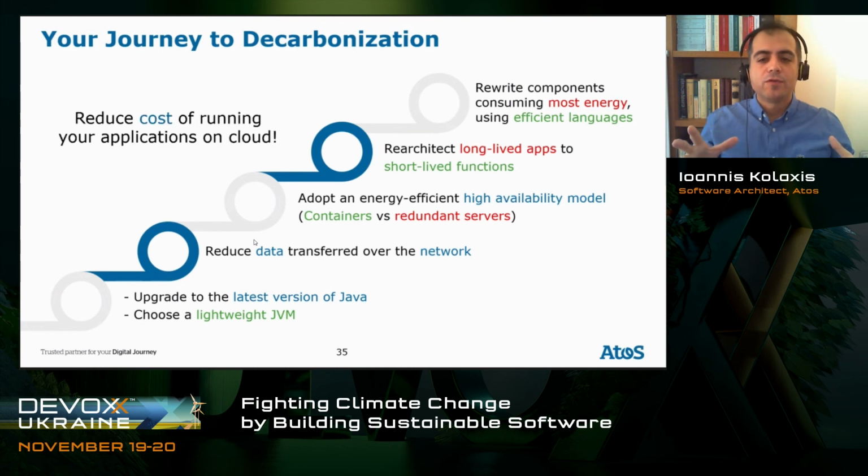Here, the overarching theme is reducing the cost of your applications running on cloud. By doing this, you are likely making your applications more sustainable, more environmentally friendly.